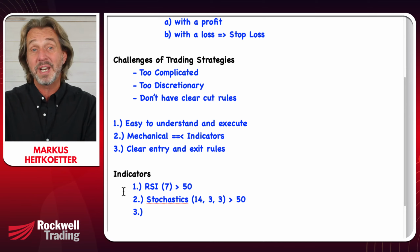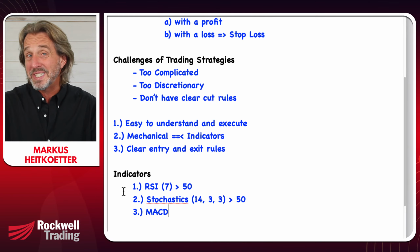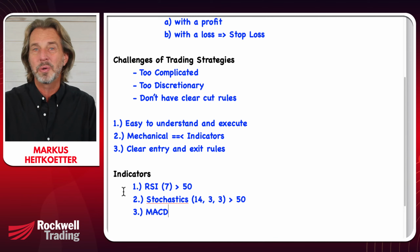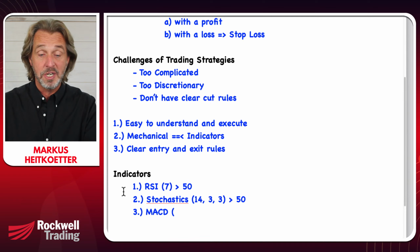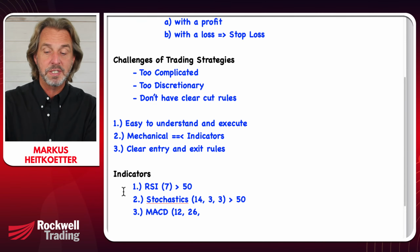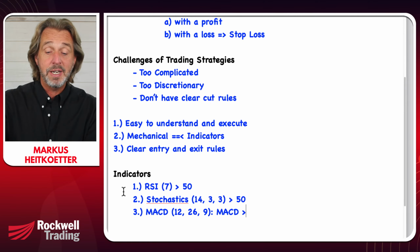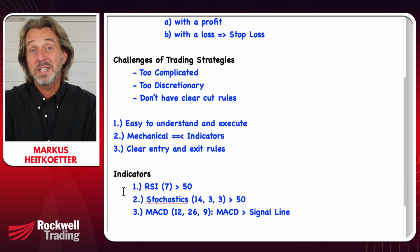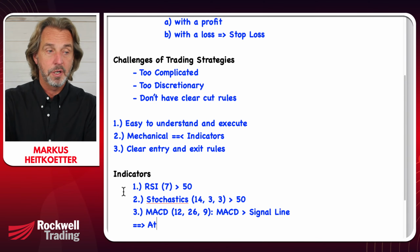The third indicator that I like to use is the MACD. The MACD was developed by Gerald Appel. I believe it was also in the 70s or 80s, 1970, 1980. So it's now 40 or 50 years old, but a very powerful indicator. Now, the MACD uses 3 settings, and here are the settings that you need to use. It's the standard settings of 12, 26, and 9. And with the MACD, this is what I'm looking for: if the MACD is above its signal line, this means that a stock is more likely to go up.